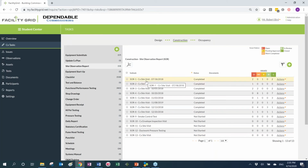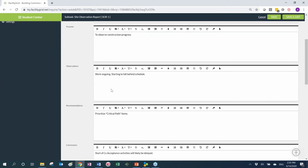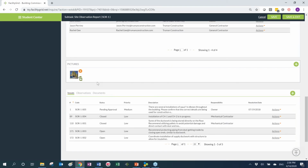So for example, if we take a look at the site observation report number 1, you can see that as part of this report, I can document the systems I reviewed. I can document the purpose of my visit. I can document general observations taking place on site during my visit. I can provide any recommendations. I can make conclusions. I can record participants, who I walked with when I did my site walk, right? I can also take general pictures of the site conditions.